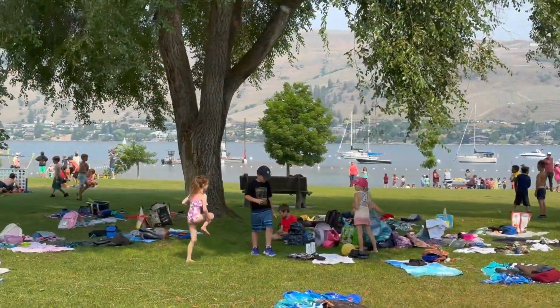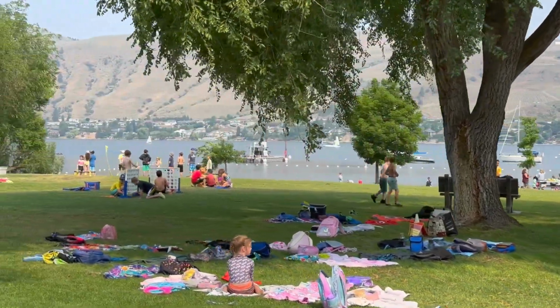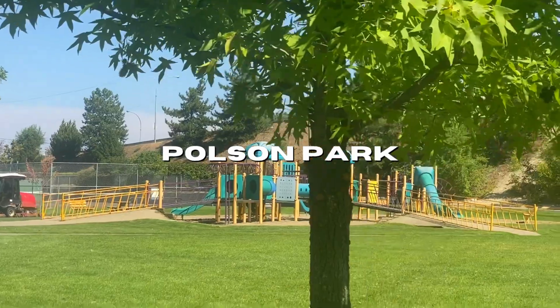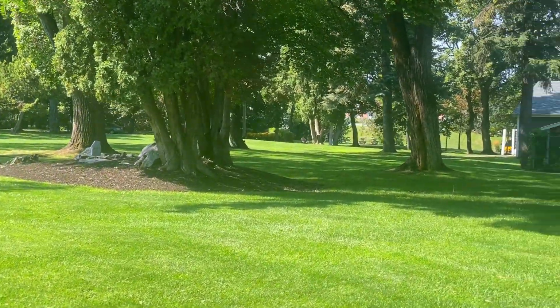Let's dive deeper into why Vernon is such a fantastic place for families. Now, if you're looking for a town that's safe and supportive and packed with activities for your kids, you're gonna love what Vernon has to offer. First up, let's talk about parks. Vernon is home to some amazing green spaces where kids can run and play and just be kids. Polson Park's a local favorite. It's got a playground and duck ponds and lots of room to picnic or throw a frisbee or whatever.